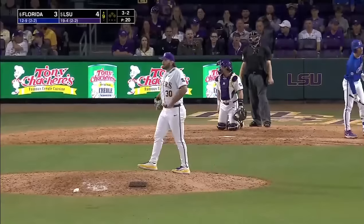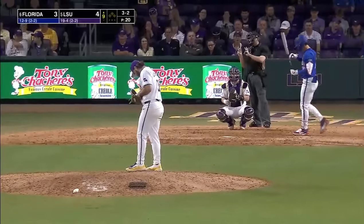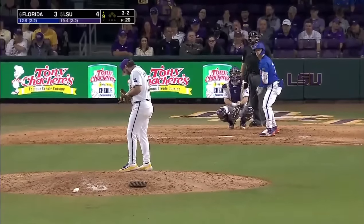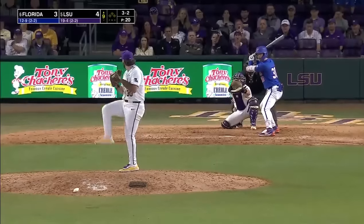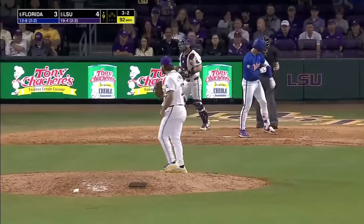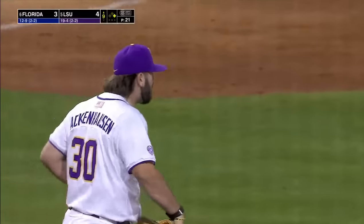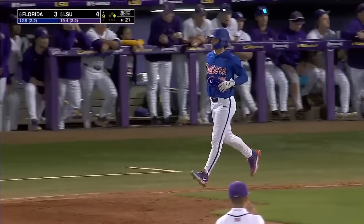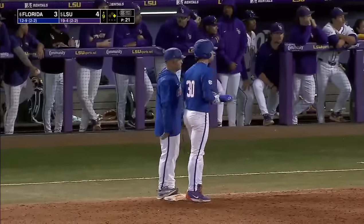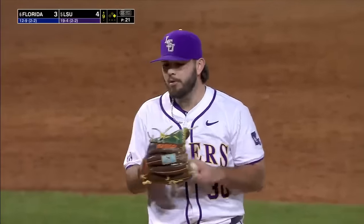Boy, Nate Ackenhausen thought he had strike three there. But the zone's been consistent. It's been small, but it's been consistent. Here's the 3-2 pitch. Very high, and the leadoff batter is aboard. It's the third time Tiger pitchers have walked a leadoff batter tonight. And Ben, you can only play with that fire for so long before it ignites. Yep, the last thing you wanted to do, obviously, is walk the leadoff batter, and especially a batter that had three at-bats on the entire season.